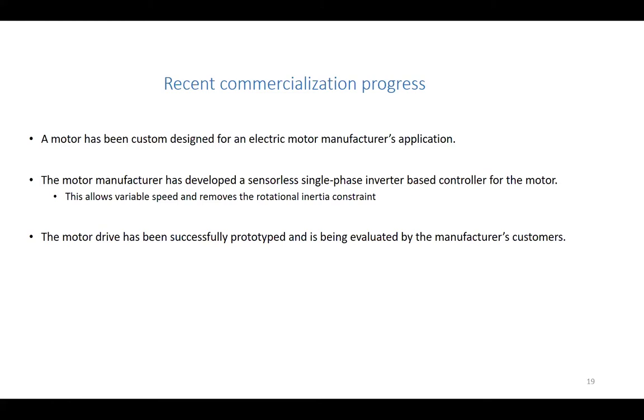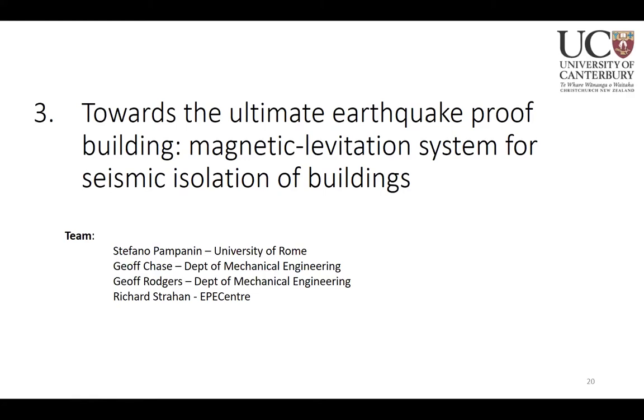So this motor drive has now been successfully prototyped and is being evaluated by the manufacturer's customers. Right, the next project is entitled Towards the Ultimate Earthquake-Proof Building, Magnetic Levitation System for Seismic Isolation of Buildings.